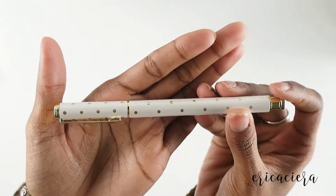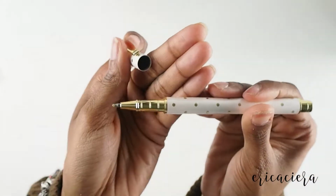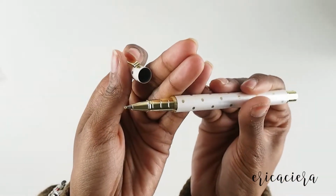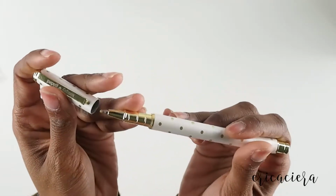The next thing I want to share with you is the pen that comes with this kit. This guy is very heavy. The weight of it is really nice, and it opens like that, and it has gold polka dot accents and then gold accents on the tip, and it is a gel pen. So really nice. I really like this pen.